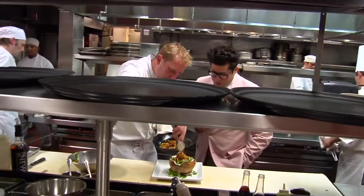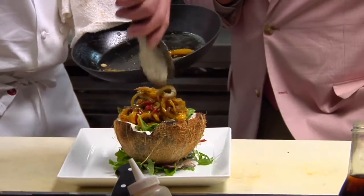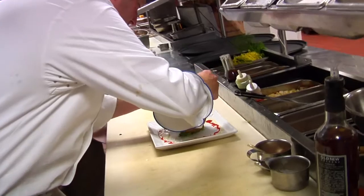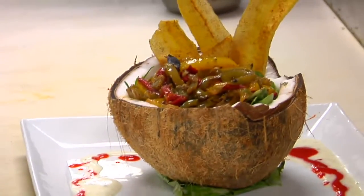Yep. And these are bell peppers and some local chilies grown on the North Shore. So you can really smell it, it's got such a great aroma. Killer flavor and smell, huh? Got some fresh plantain chips. Add these here. And then we're going to finish with these beautiful shrimp we got.